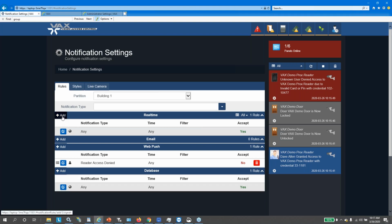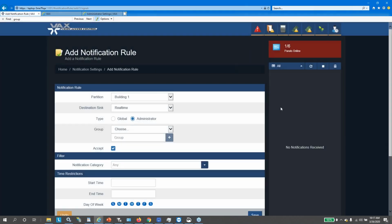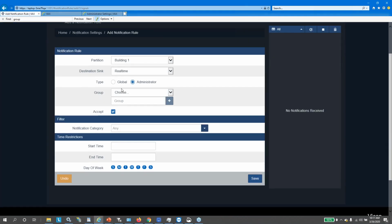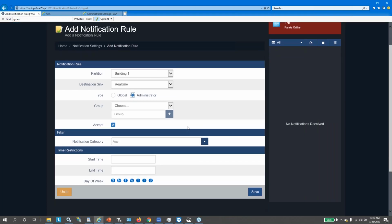If I want to only see specific notifications, what I can do is click on add here. The first thing I'm allowed to do is I can choose this as a global or administrator. So global meaning anyone who logs into the VAX system will have this rule implemented. Administrator means only myself. So I'll just choose administrator for now. Group, if you want to include these rules in a specific group, then you can type in a group here, and then click add the group.